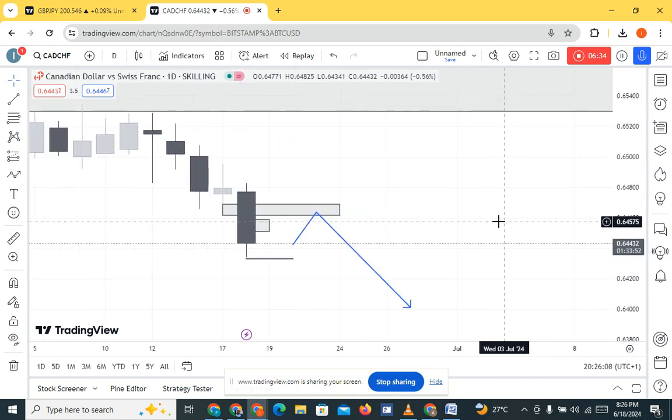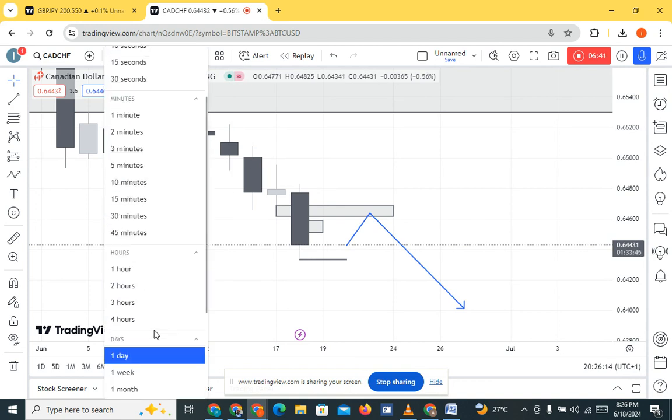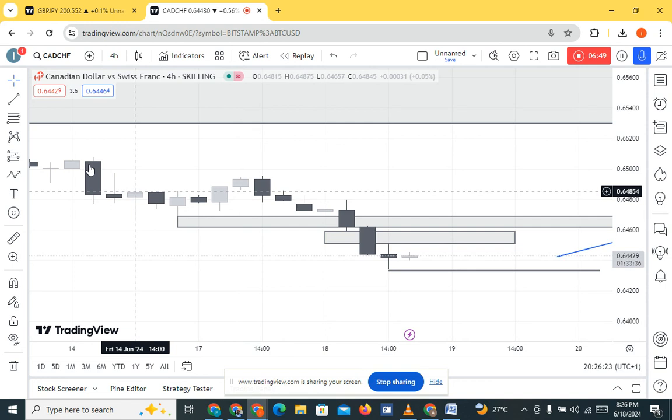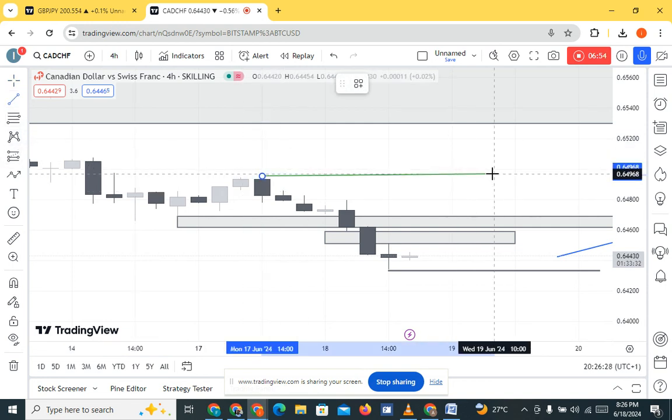So that is it. That is just it. We have two case scenarios. Wait for tomorrow. The first case is that on the 4 hour, if we can get a bullish fair value gap going higher right here, then it's a nice sign because we can start targeting these highs, right? We can start targeting these highs.